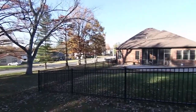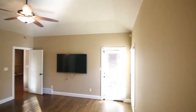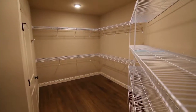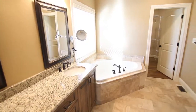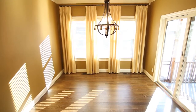New wrought iron fencing encompasses the backyard and just highlights your view filled with mature trees. When it's time to check in for the night, you will fall in love with the master suite with its spacious walk-in closet. Take your pick. The master bath comes with a large tub for soaking and a massive walk-in shower with glass door and built-in tiled seat. You can also enter the screened-in porch from the master bedroom.